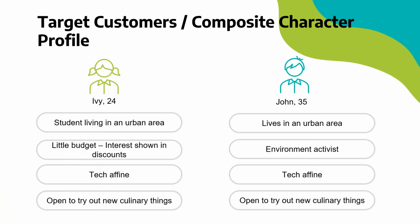So here we have a composite character profile. We have two types of individuals. We have Ivy, she's 24. She's a student living in an urban area. She has a little budget and is very interested in discounts. She is tech-affine and open to try out new culinary things. And on the other side, we have John. He's 35. He lives in an urban area as well. He's an environment activist and he's tech-affine and is open to try out new things as well.